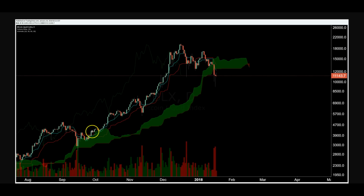So bullish TK cross, price above cloud. Cloud was never bearish this whole time. You don't get a clean Kijun bounce, but what you do get is an exit here. This was pre-2018, so it gets you out of this bull trap basically, and expecting a head and shoulders, which kind of broke down, didn't go anywhere.